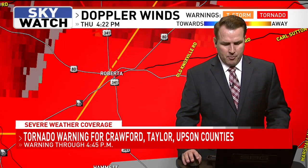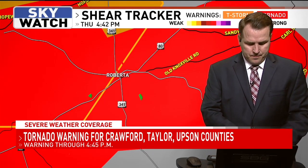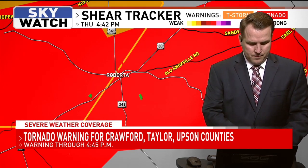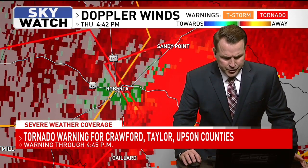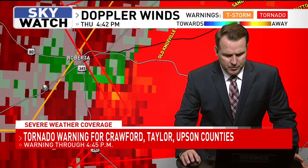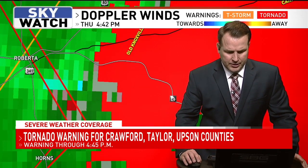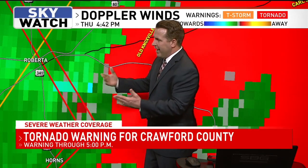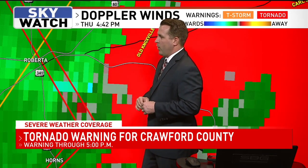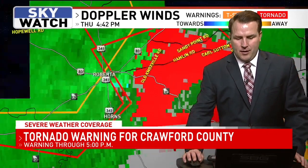Let's go ahead and throw up the shear marker. And again, not showing a whole lot of shear. As that continues to move off to the east, but definitely still showing some signs of circulation as it moves out of Roberta. So we'll stop this, and you can see that area of rotation a little bit on the messy side, but still showing some circulation right there moving through the southeastern portions of Roberta. So 341 heading south of Roberta. If you're east of that, we're still underneath that tornado warning, but west of 341 back toward Roberta, that area of circulation has passed, but we're not done with the significant weather yet.